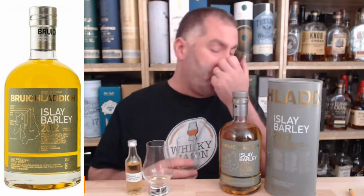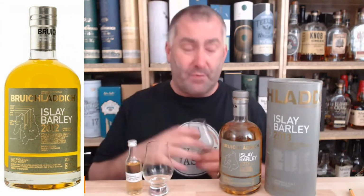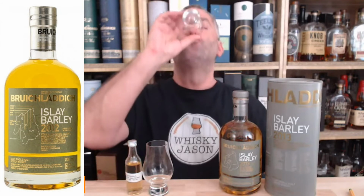This is the 40-euro whiskey in my book. Add another 10 because it's Bruichladdich. Add another 10 because of the Islay Barley and so on. And ta-da, you get the price they're asking for it. Will most of these bottles disappear fairly quickly? Yes. Interestingly enough, the 12 is still available over here in Germany. Not on the website of Bruichladdich, but in many shops it's still there.